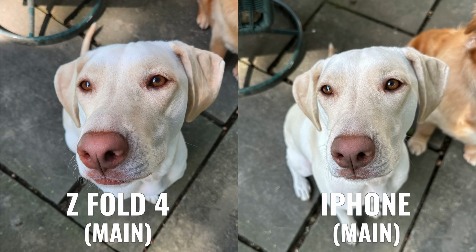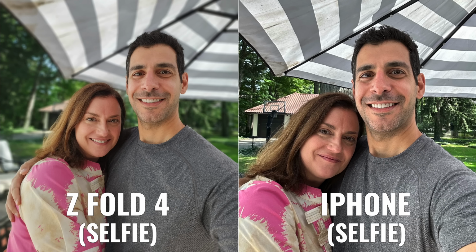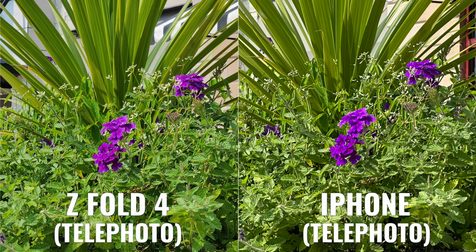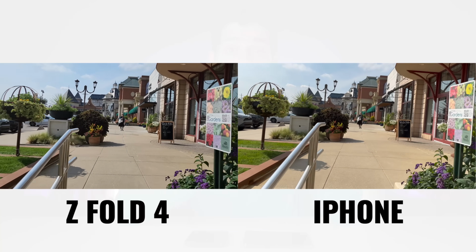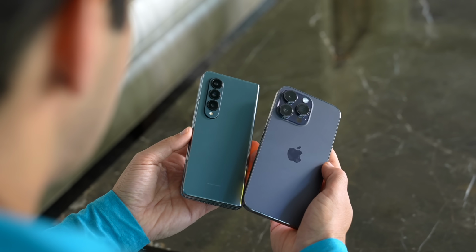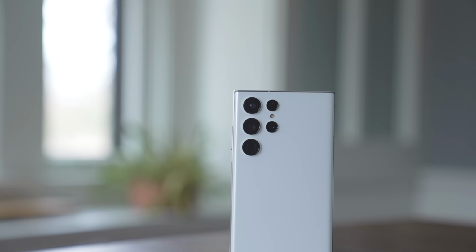There is of course an element of personal preference when it comes to images, things like how much saturation you like or how much skin smoothing, and in this case it's a bit of an unfair comparison because the Z Fold 4 doesn't even have the best camera system Samsung has to offer, whereas the iPhone 14 Pro Max is newer, and is clearly the most powerful camera system in any iPhone. It beats out the Z Fold 4, and I'm working on a detailed comparison with the S22 Ultra.